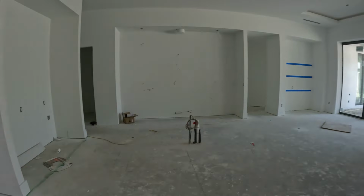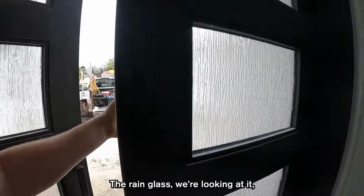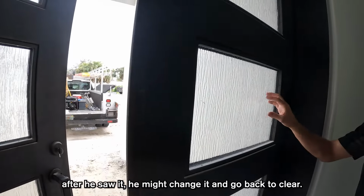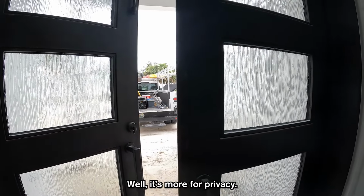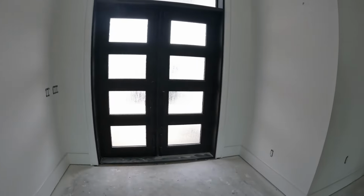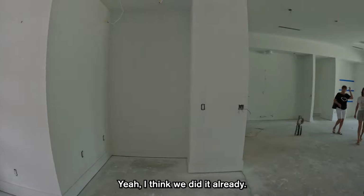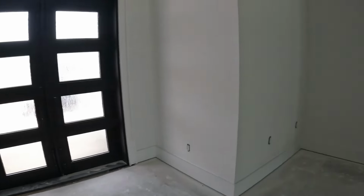Are you guys doing an iron door? No. Yeah, I'm pretty sure. I don't know why you like that. You can't even see out of it. The rain glass. We're looking at it. After he saw it, he might change it and go back to clear. Like, what's the point of having it? Well, it's more for privacy. Eden, don't get this glass. You're doing iron doors, right? You like running glass? Yeah, that's great. You can't see out though.